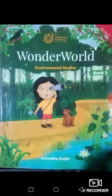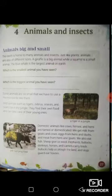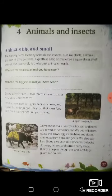Now everybody, take out your Wonder World Environmental Studies Book 3 and turn with me to lesson number 4, Animals and Insects on page 27. And let us all read. Are you ready? In 1, 2, 3. Animals and Insects. Animals big and small.